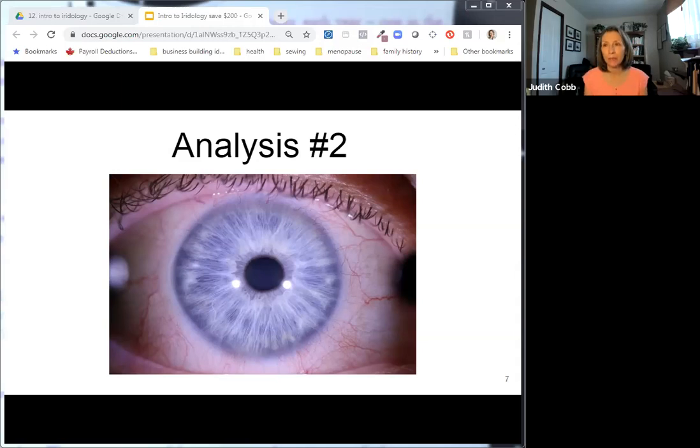Here's analysis number 2. This is a woman who, when we did these photos, was in her mid-50s. And you will notice that her collarette is very, very tight, right? So this is the collarette, very tight. This suggests a predisposition to constipation and poor energy production. However, we do have to ask the client questions.